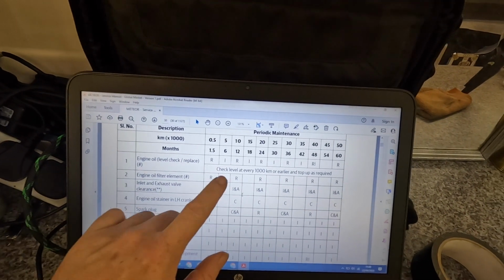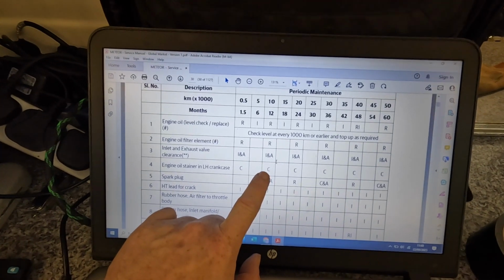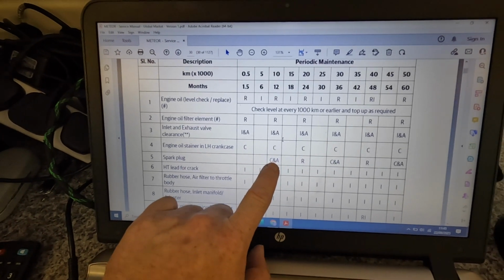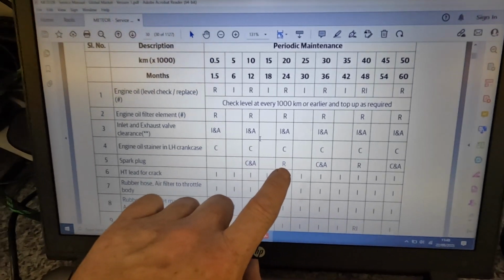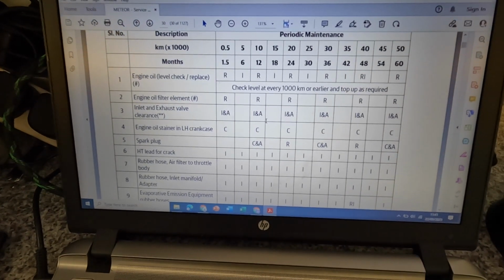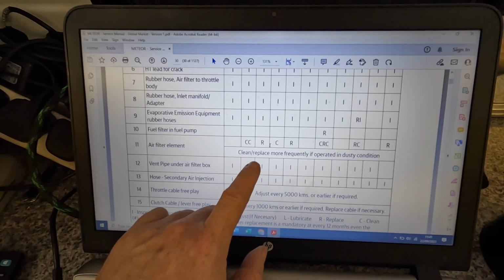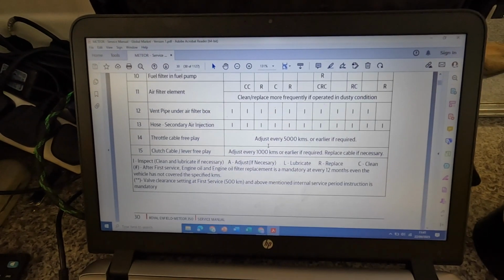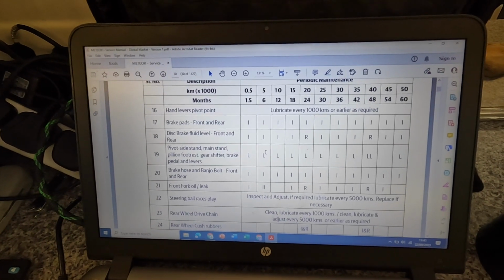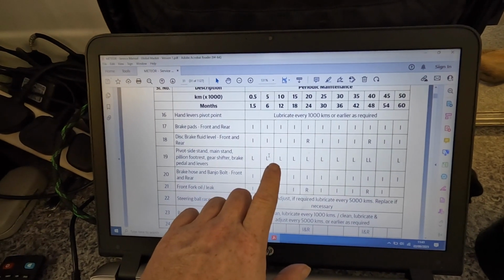replace engine oil, replace oil filter, inspect and adjust valve clearances, clean, check engine oil strainer, check spark plug, although we're going to replace it, which it does say in the 24-month one, to be fair. Inspect the HT leads, inspect the rubber hoses. We're doing a lot of inspecting. Replace the air filter, inspect the pipes, check the clutch adjustment. What else have we got? Inspect the brake pads. Well, we've gone well into the brakes. Don't worry about that.